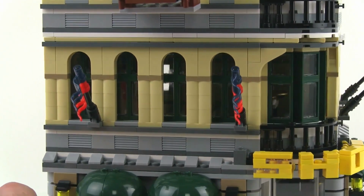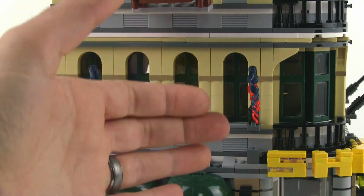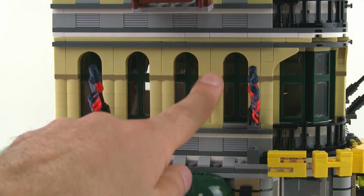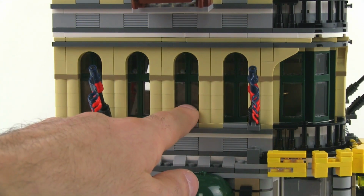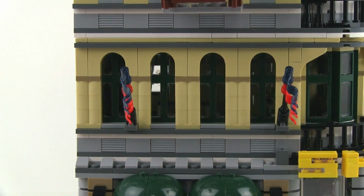And the whole thing is done with a 2 brick deep outside. So the outer wall is actually 2 bricks deep at least. So that's how you get the columns coming down here with the windows looking smaller than they actually are, because the windows are actually overlapped behind there.